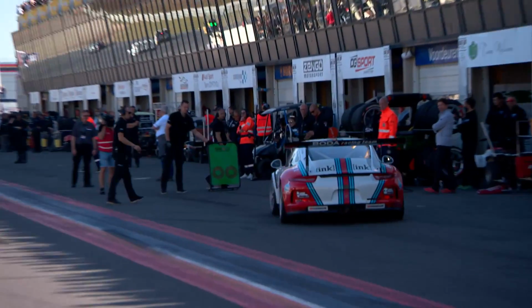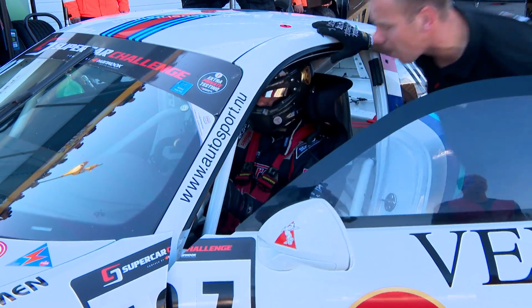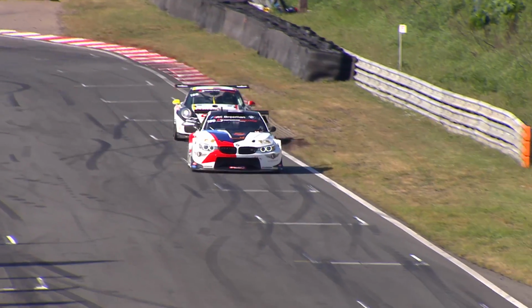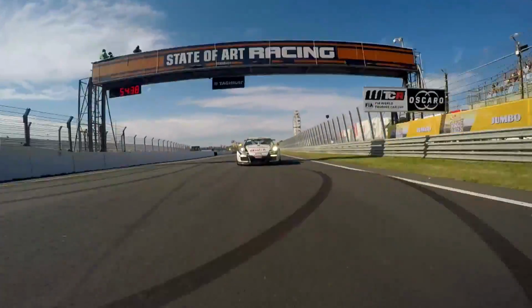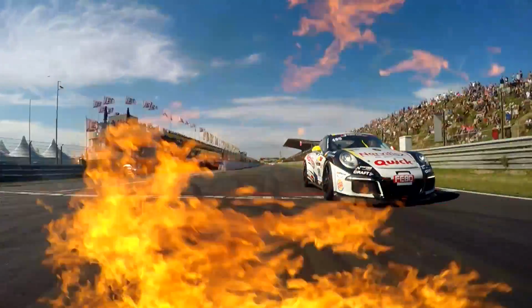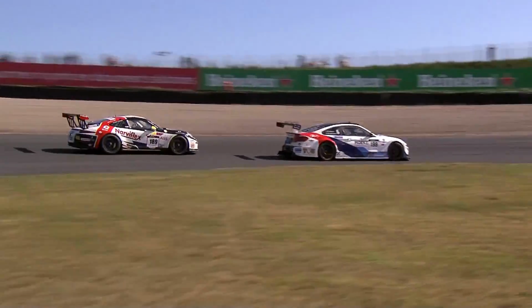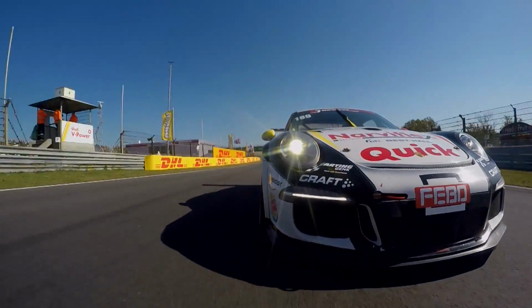Dan Meyer into the pits, not a drive-through this time. He's got soaring oil temperature. And away he goes, just to make sure everything's okay. Bascouten leading in the BMW. And then Willem Meyer with Henry Zumbrink. This is the battle for second. Zumbrink absolutely flying in the Porsche. But the BMW braking much later down into Tarzan. And now the Porsche trying to use the power on the exit.